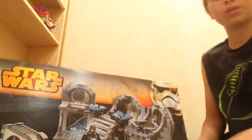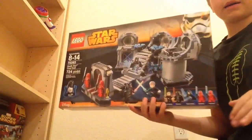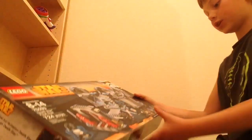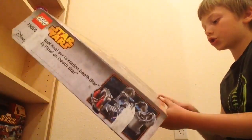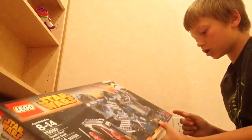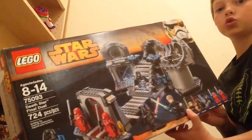Boom! So basically we have, this is the Death Star Final Duel. So these are all the figures it comes with. Luke Skywalker, Darth Vader, aka Anakin Skywalker. Emperor Palpatine. And the two Royal Guards. And it comes with this huge, cool Death Star area place.